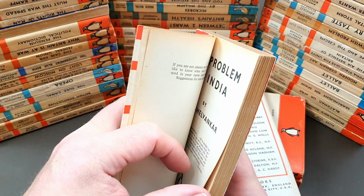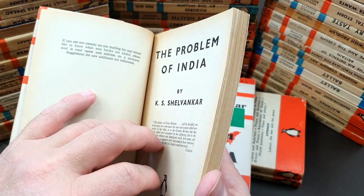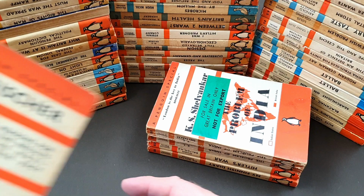So this one's first published May 1940, the one with the big sticker on. And this one here, is it the same 1940? It is. So it's just a variation on the first, one with that big not for export and one without. So that's what number 58 is there.